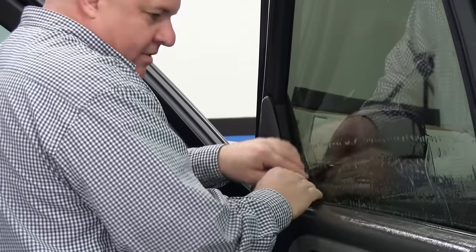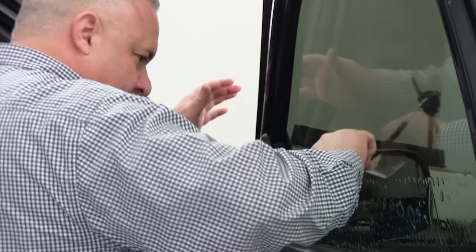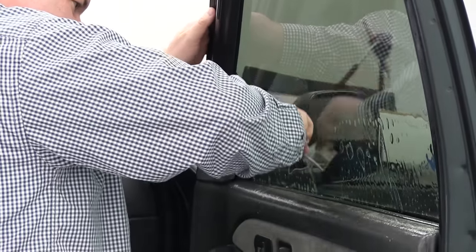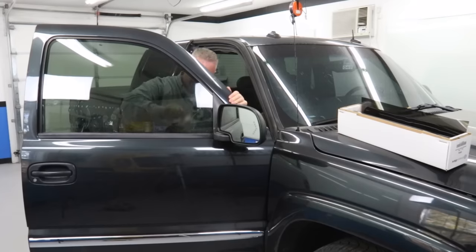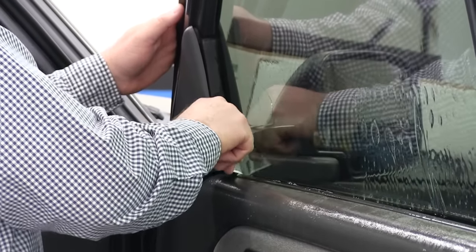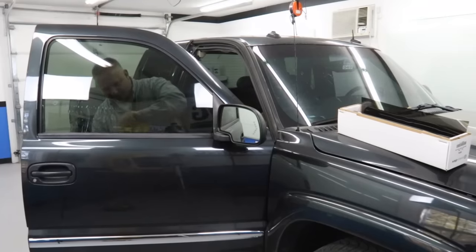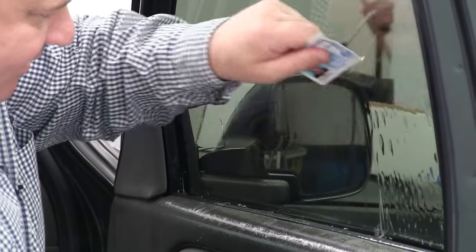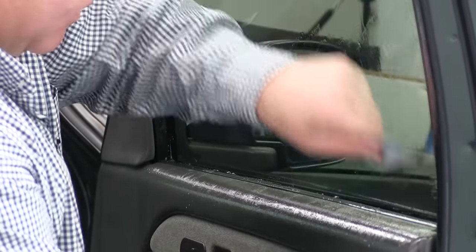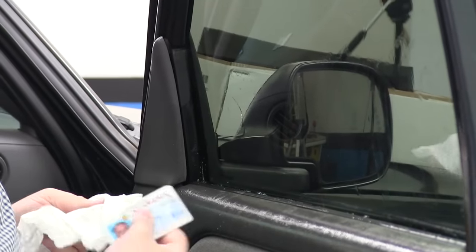Let's plant that in there. So far, so good with the... Let me squeegee the water out from there. So far, so good here. I mean, I'm happy. I'm happy with that. We're on the downhill stretch, folks.